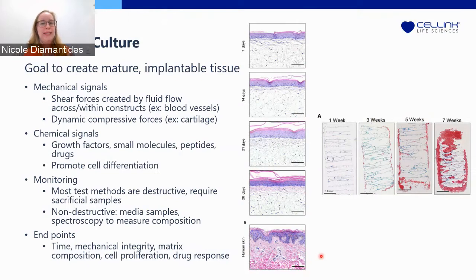So how close do we need to be is something that no one really quite knows yet. So figuring out what endpoints are, is it just a certain amount of time in culture, and after that much time, we just say it must be ready? Or is it when it reaches a certain mechanical strength? For example, something like cartilage or skin needs to be able to withstand certain forces. So once it reaches that strength, then we're done.